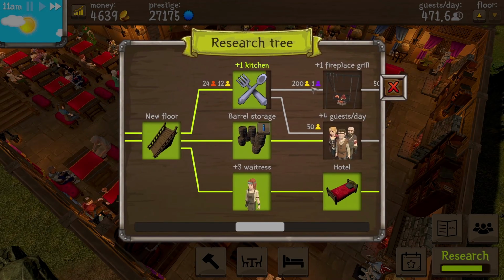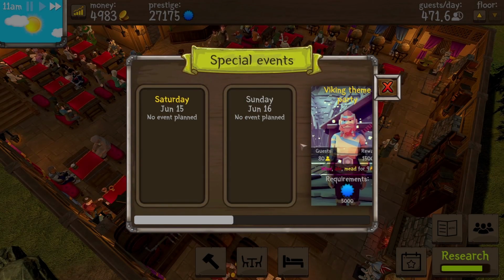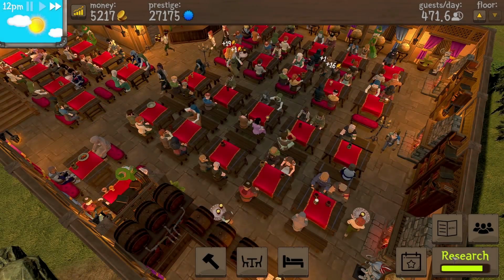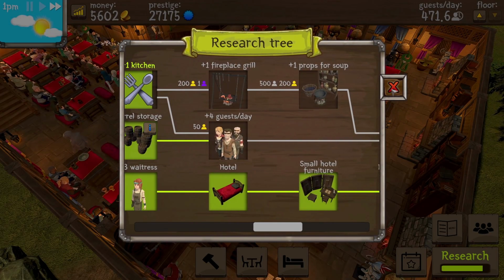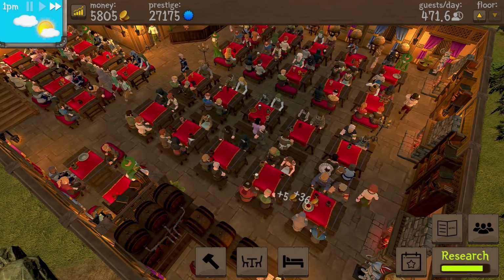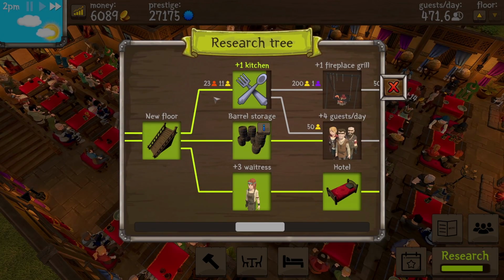Do you know what, though? We do need to plan in an event where there's lots of yellow people. So how about we just go to there and we get some more Vikings in? Let's get some more Vikings in, because that brings in 80 yellow people. And whether it's going toward the 4 guests per day research or the fireplace grill research, it doesn't really matter, because it still requires a lot of yellow people. So there we go. We'll pencil that in, and then we just keep an eye on this research here and hope that this ticks down and is complete by the end of the day.